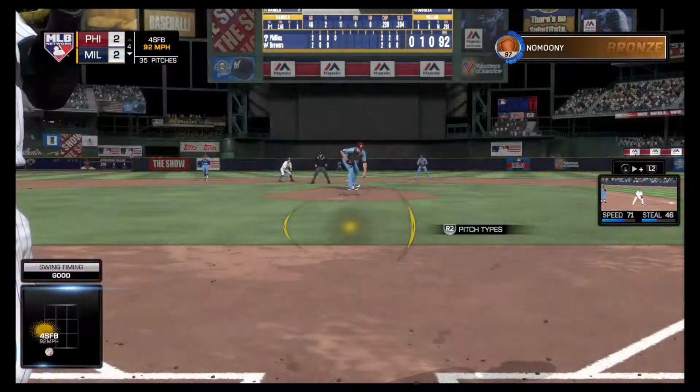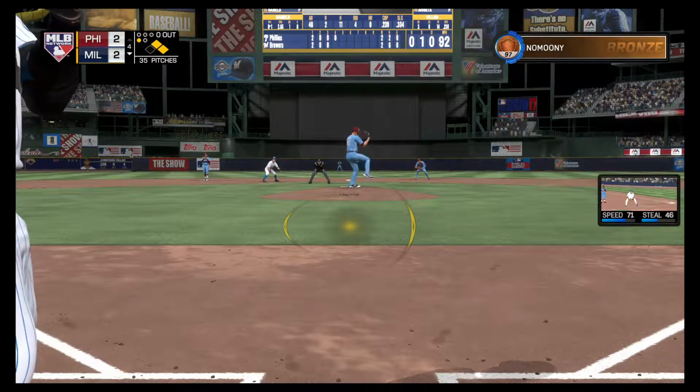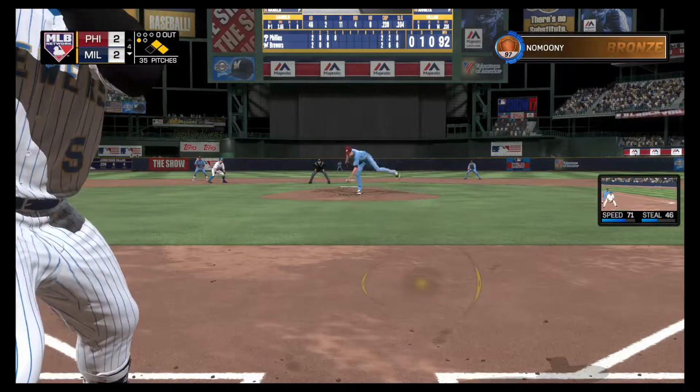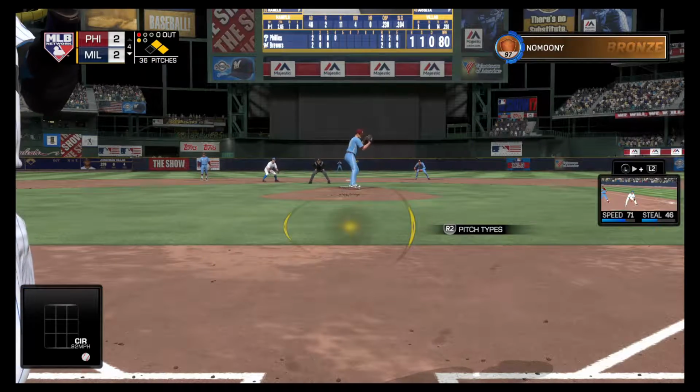Swung on and missed for the first strike. Well, he's got himself a little bit of a jam right here, Matt. He's got 2 on, nobody out. Look, I want to get a double play ball. Just pitch to contact, get the double play here. Down and away, ball one.